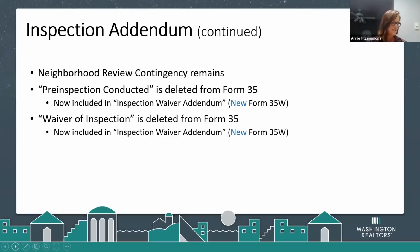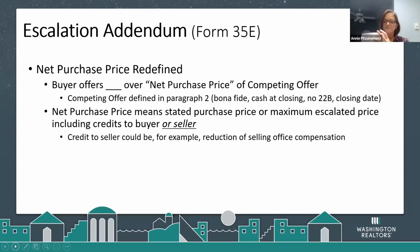Escalation addendum. Oh boy. If you've ever taken a forms class from me before, you know that I teach with respect to the escalation addendum that the form is very difficult to use. It can lead to enormous confusion with respect to what the purchase price actually is, and it's my recommendation that if the parties want to use the Form 35E escalation addendum to negotiate the purchase price, they do that. They use it to negotiate the purchase price, but they document the purchase price in some other way, either on the face of Form 21 or through a counteroffer addendum.